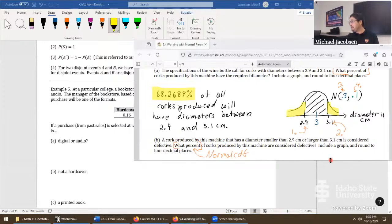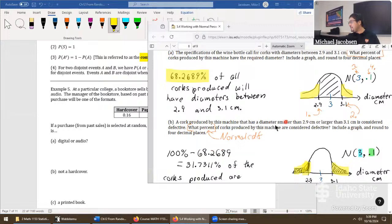Part B wants to know, what is the probability a cork produced by this machine has a diameter smaller than 2.9, so we're in this region, or larger than 3.1, so in this region. That could use normal CDF twice, and then you'd have to add your answers together. It's now suddenly really tricky to do this one.